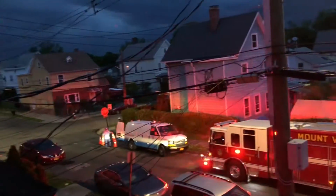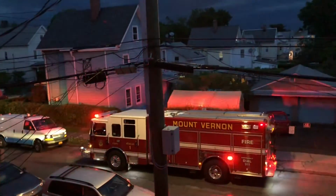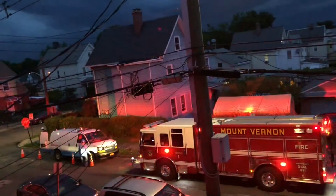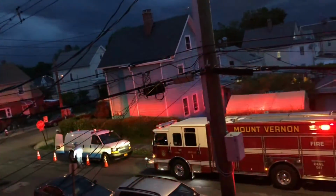But I don't see any smoke. I don't smell any smoke. I mean, if there was a fire in one of these next houses, that would mean the fire could spread to my house, so I would hope that that's not the case.